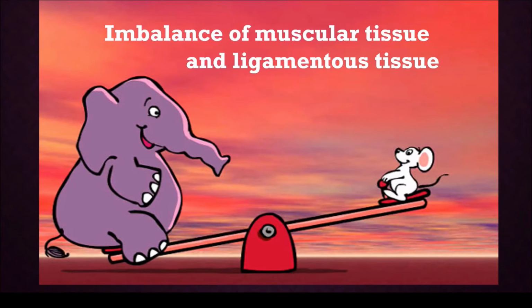So imbalance of muscular tissue, and then we have imbalance of the ligamentous tissue. We talked about before that when the muscles aren't doing their job, ligaments in the joints take the brunt of it. So ligaments, joints can't contract. They're more stabilizing structures. So when the muscles are imbalanced, there's stress on the joints, the tissue can only harden. It just adds calcium, becomes a little arthritic. That takes a long time.